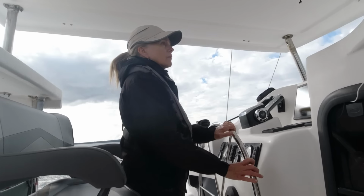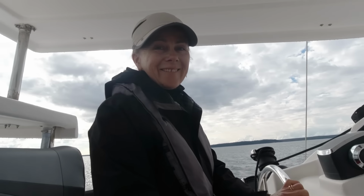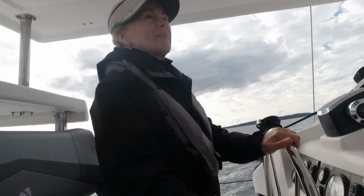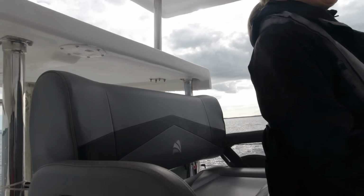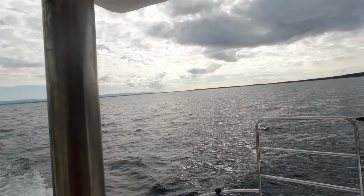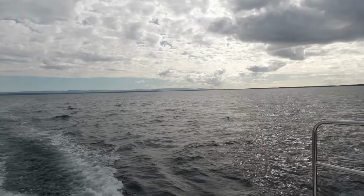Was it worth it? Building the boat? You're happy, aren't you? Of course it was worth it. How could it not be? I mean, look at this. About a 1.5 metre swell. I am a happy lad.